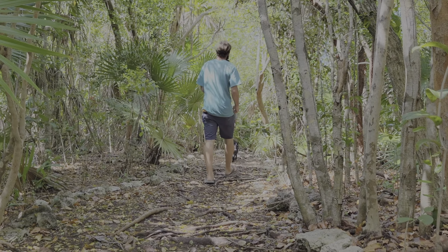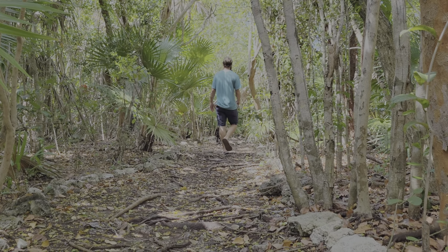Into the forest we go. To lose our minds and find our souls.